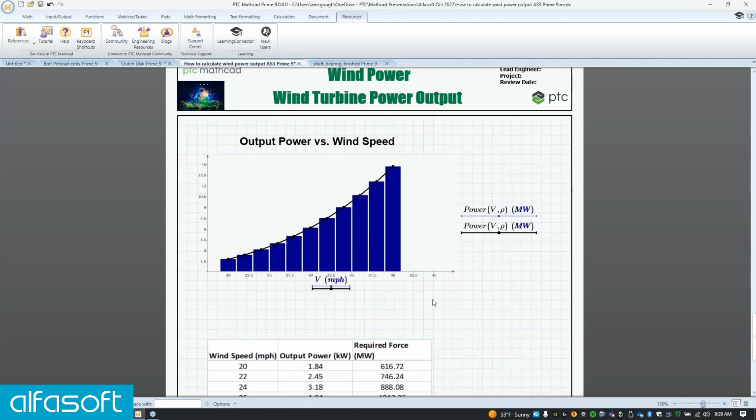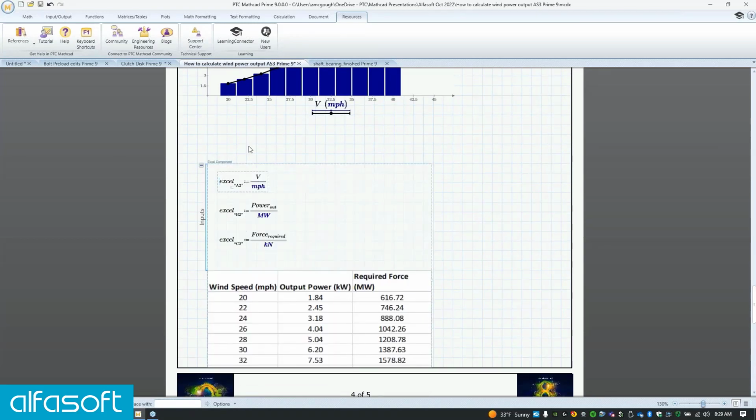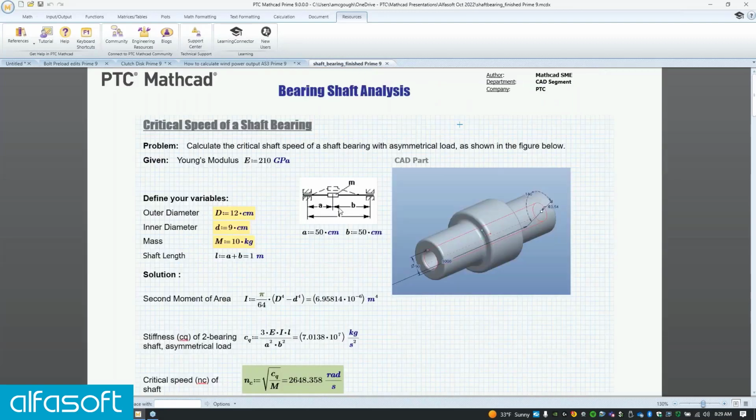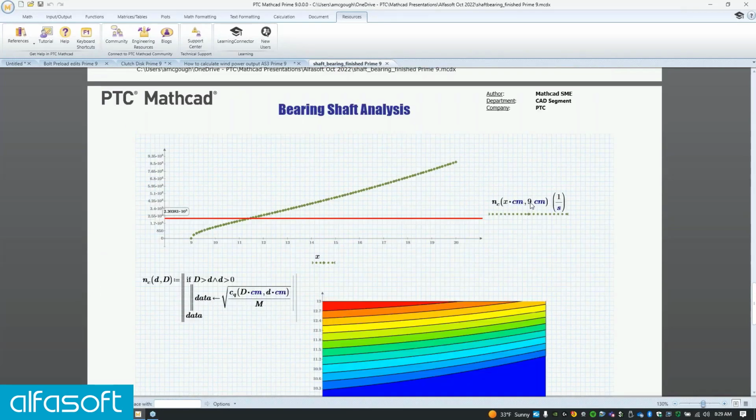And then ultimately we get a plot to show the wind speed versus output power, and some actual values for that, which in this particular case are stored in an Excel component. Take the values out from the worksheet and push them into the Excel component, and then we collapse that, and it's presented in a nice tabular form. And again, same with this critical speed of a shaft bearing. It's very similar. In this particular case, I think you need to change a value here to see different outputs, different plot characteristics. We could use a combo box here outside of here and drive this with a combo box and just set values for specific situations we know we want to cover.